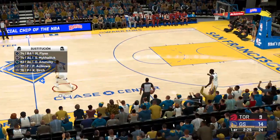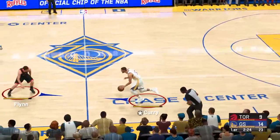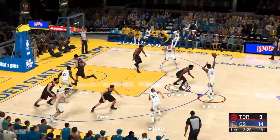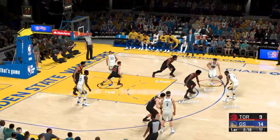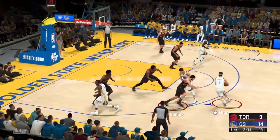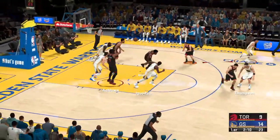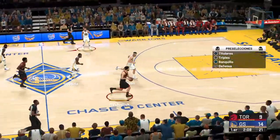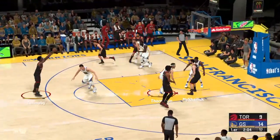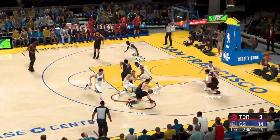Bjelica is checked in for the Warriors. Iguodala comes in for Poole. Warriors leading by 5. Curry passes to Iguodala. Green left side. On the wing, it's Iguodala. Here's Mikhailiuk, he's covered by Thompson. 2 minutes remaining in the first.